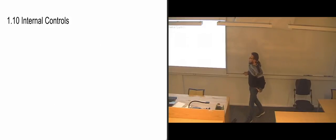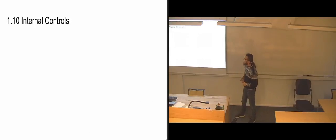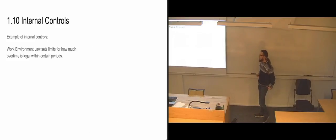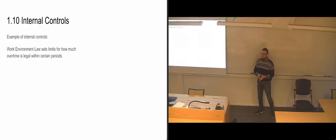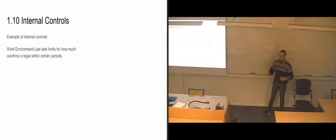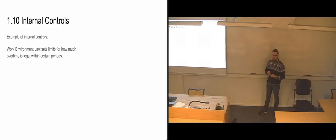Internal controls is something that is used to try to keep track of all of this, that everything is being used correctly and done correctly. So we have an example here where the work environment law sets a limit for how much overtime each worker is allowed to work within a certain time period. For example, for 1 week, you are allowed to work this many hours of overtime. But if you work more than that, it's starting to be detrimental to your focus and your attention, so that you won't be 100% when you're at work.